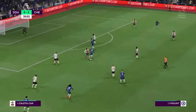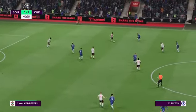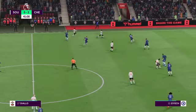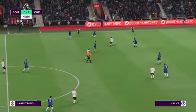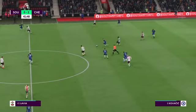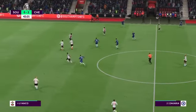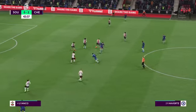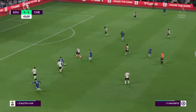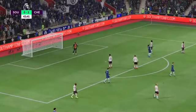Mount. Well, that's how to keep the opposition at bay. Armstrong. Diallo. Very alert defending to cut off the supply. Zakaria. And Mount. Havertz. Mount. Zakaria. That is not going to do. Well wide of the target.